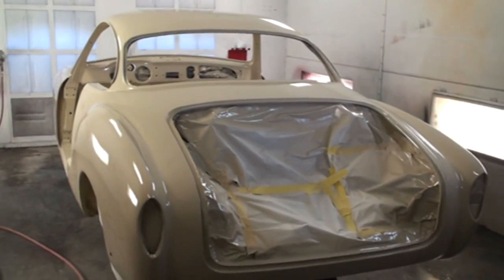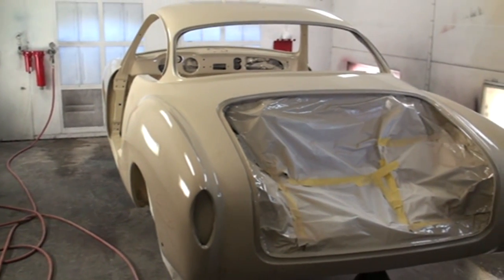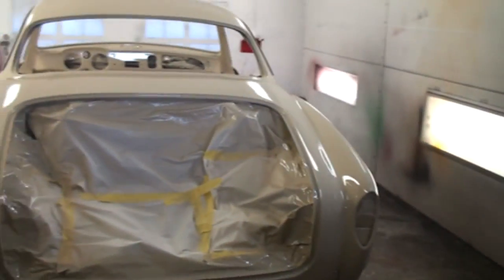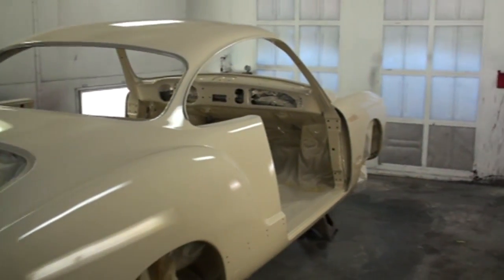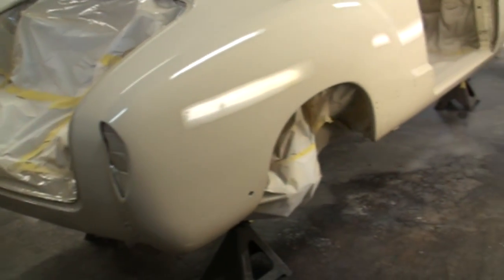So what I did to keep my gloss retention, I went ahead and used a medium hardener for the clear, even though it doesn't really require it. If you use a medium hardener instead of a fast hardener, it's going to dry at a very slow speed and it won't shrink up and give you orange peel. So by tomorrow when I come back, we should only have to nip this to buff it, clean it up, and it'll be a done deal.